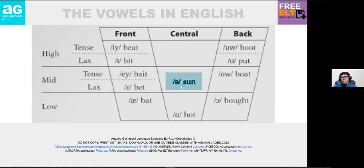Now, let's go to the next one. Very popular, schwa. Again, schwa is a relaxed sound like sun, okay? And then you have the sound in words like hot, no, hot. It is so hot, okay? Then you have the boot. And you have the put. You have a diphthong here, O, in words like boat. And the open O in words like bought. Okay. So those are our vowels.